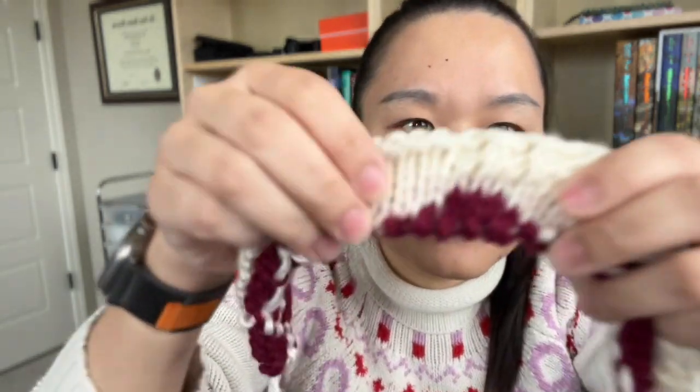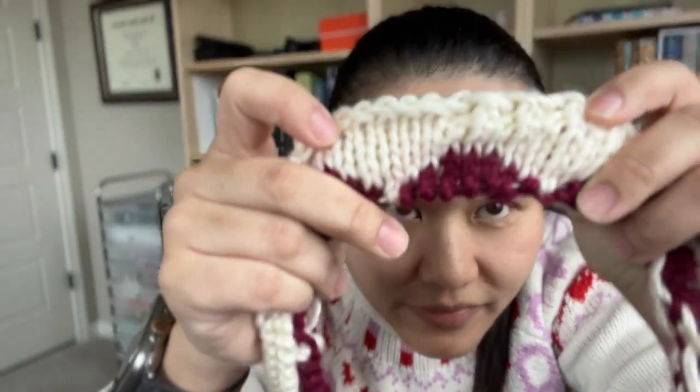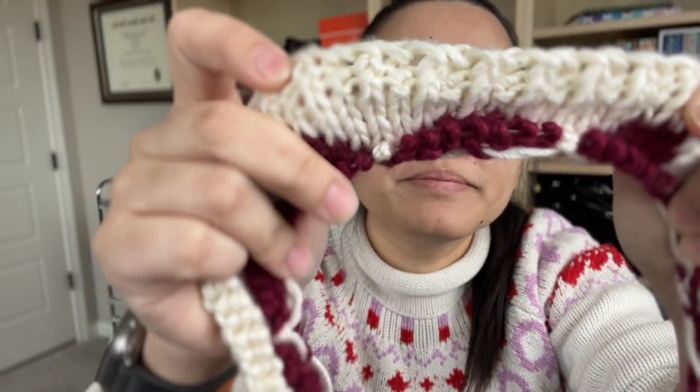So my issue with the pattern, one, I printed out the pattern on a black and white printer, and I printed it 2 pages per sheet, so I was trying to save paper. And so it's a little hard to read. The first time I did it, there's a part in the pattern where it goes from stockinette to this kind of rib. I misread the pattern and I continued the rib into the color scallop part, which it doesn't, it's just the top.